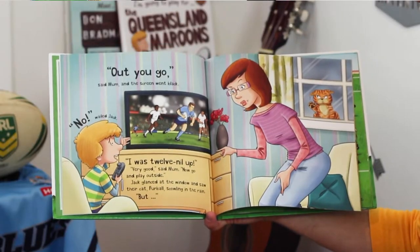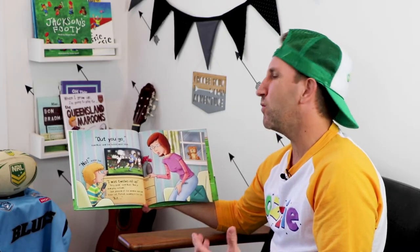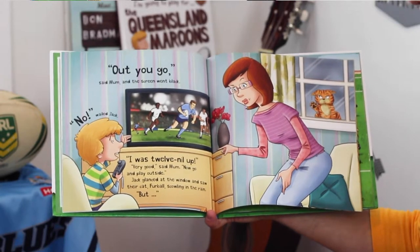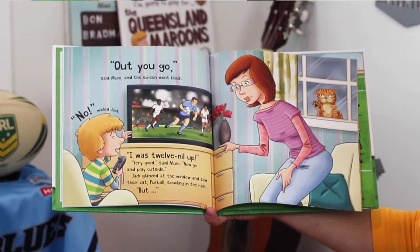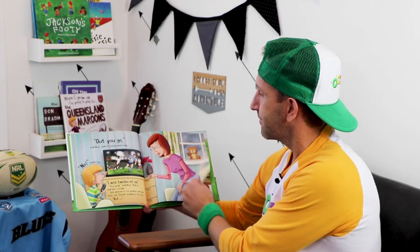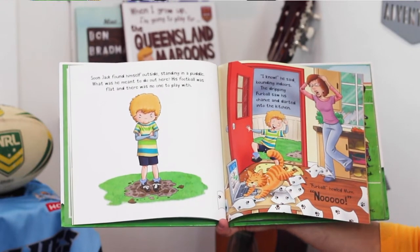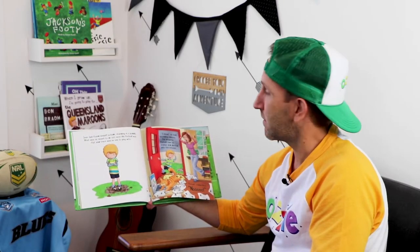"How'd you go?" said Mum, and the screen went black. "No," wailed Jack. "I was 12-0 up." "Very good," said Mum. "Now go and play outside." Jack glanced at the window and saw their cat Furball scowling in the rain. But soon Jack found himself outside, standing in a puddle. What was he meant to do out here? His football was flat and there was no one to play with.